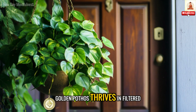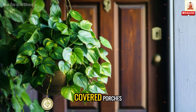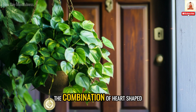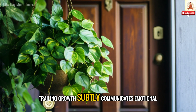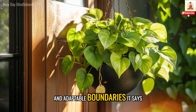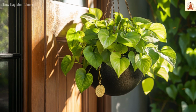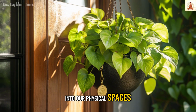Golden pothos thrives in filtered light, making it perfect for semi-covered porches or shaded entry alcoves. The combination of heart-shaped leaves and trailing growth subtly communicates emotional openness and adaptable boundaries. It says, you may enter, but only with ease. That's a message we often forget to program into our physical spaces.